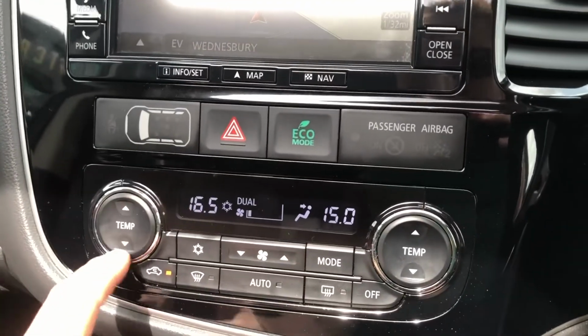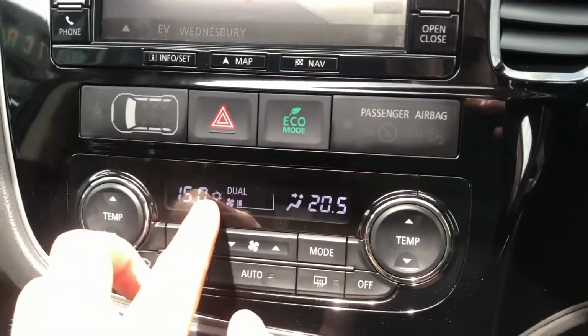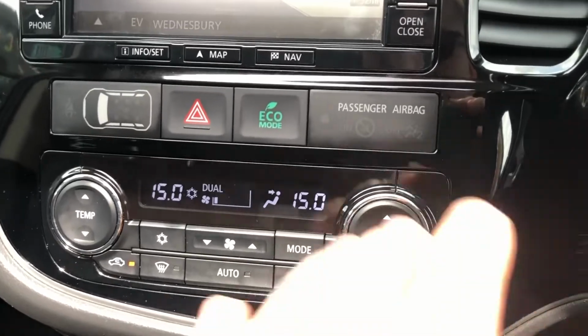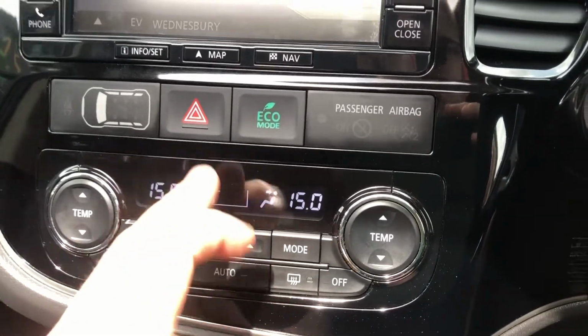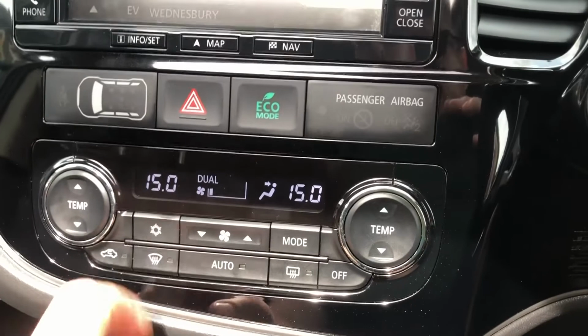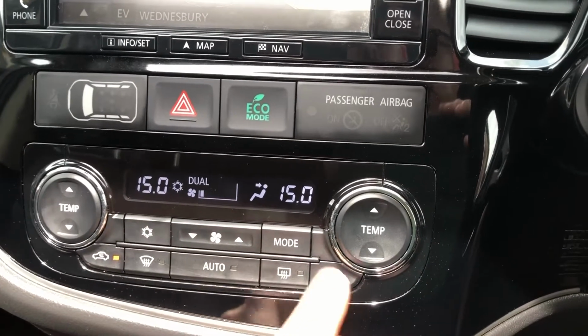So you can see you've got dual zone on your aircon. I can turn it right up for the driver, keep it very low for the passenger if I wish. But you can also sync that temperature, so you don't have to have it dual. You can click auto, or you can change it yourself so the temperature is the same all the way across. Aircon on or off using the snowflake button. Heated front screen, heated rear screen, turn it off.